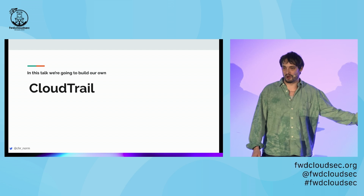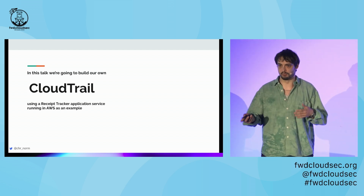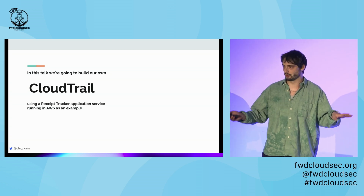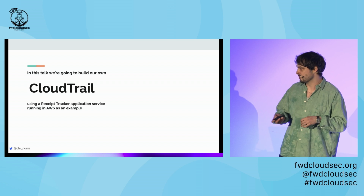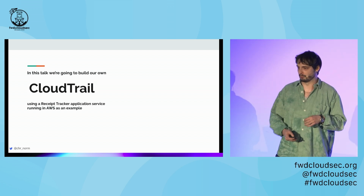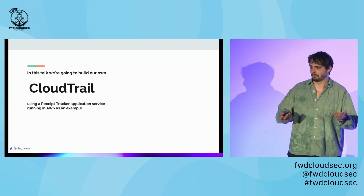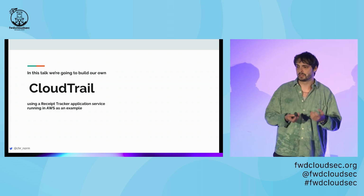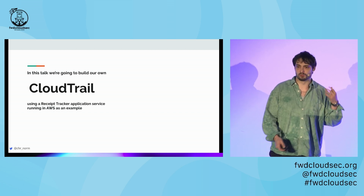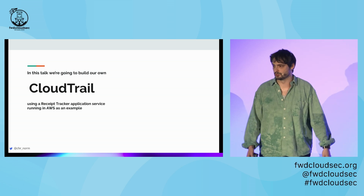Okay, so we're going to be building our own CloudTrail, and I'm going to be taking a little bit of a worked example here. Now, I am absolutely atrocious at managing my expenses, so I thought I'd kill two birds with one stone. We're going to be taking a receipt tracker application as an example. We'll be walking through this and how we protect our application, and ultimately end up developing our own CloudTrail. Now, the application that we have is a workload which is going to be running in AWS, and I'll point back to a few services that we're going to use to help build this.